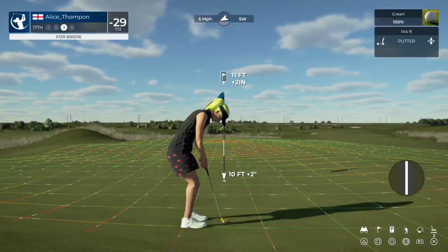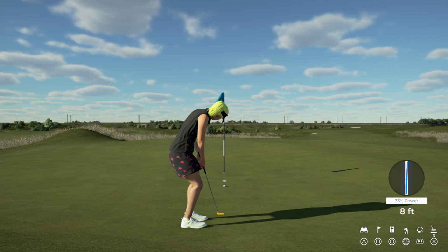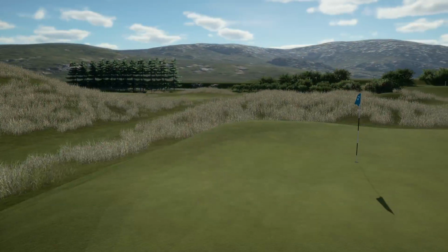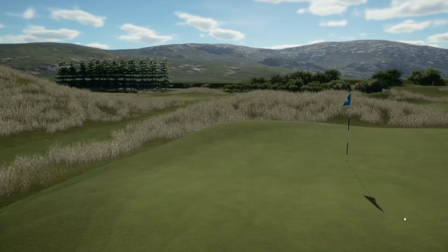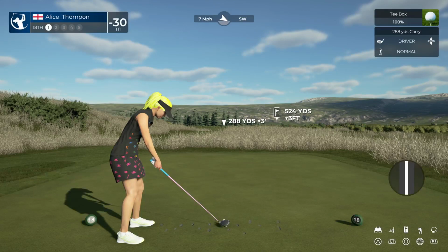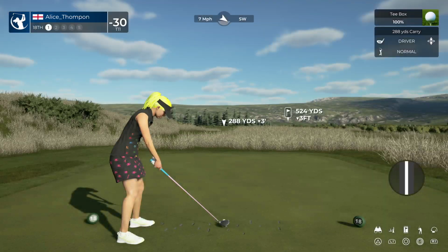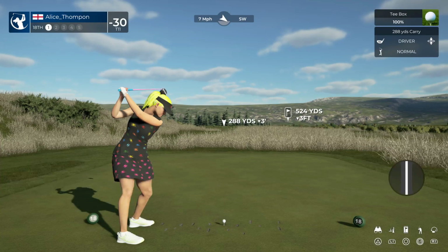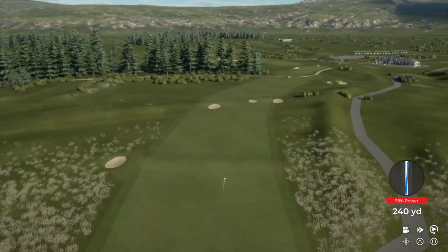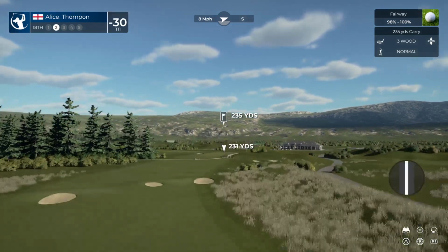That was good. All right, let's get a birdie and get out of here. What do you say? Well, the putt appears to be online. And that's your birdie. Let's see how you do here on the 18th. This one's looking okay off the tee. We've got about 235 from here.